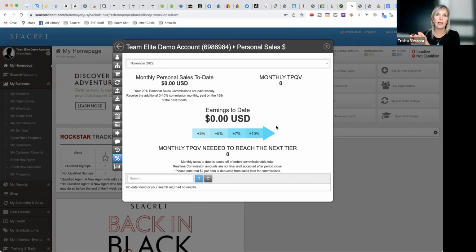Now, just a little side note on that too, anything extra here, you're going to get paid the following month. Okay. So for instance, for the month of October, everybody just got paid their extra in this last paycheck this past week or yesterday, because what Seacret does is they wait till the very end of the month and look at all your numbers, and then they see, okay, did they earn an extra 3, 5, 7, or 10%? And then they pay you for that. So when you're not seeing it in your weekly commissions, don't panic. You're getting paid. You're not missing out. You're going to get it in one big lump sum the next month.